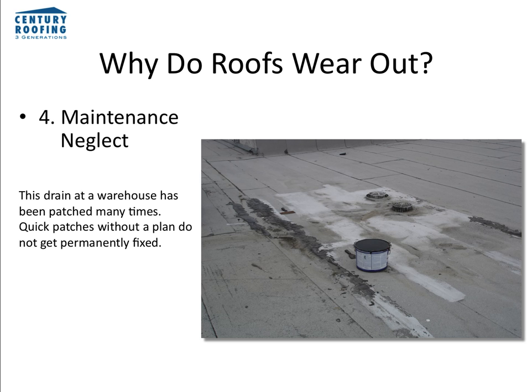When a roof is not maintained properly, great damage will occur, causing the lifespan of the roof to be reduced. This drain has been patched many times. Quick patches without a plan do not get permanently fixed.